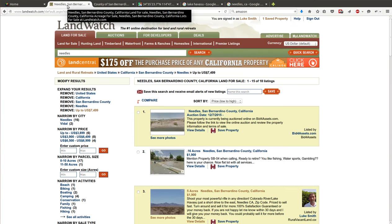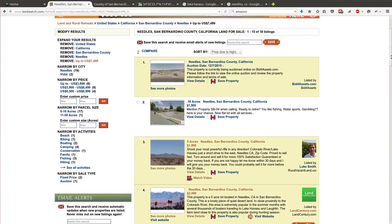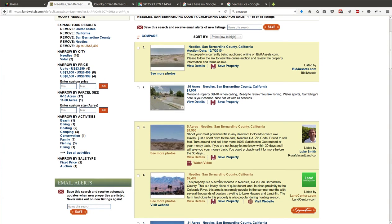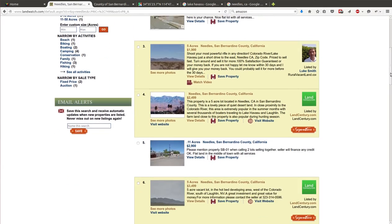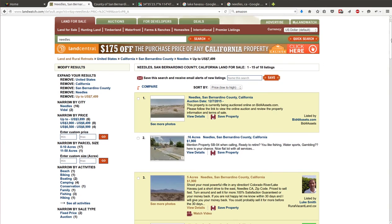I wanted to show you other properties for sale in the area. The cheapest thing I could find on LandWatch, that you can sort and slice and dice, is basically this property, but there's a 0.16 acre for $1,900. I got this one listed on there for $1,900, and then it skips up from there, $2,500 and up for anything in the neighborhood. I think this is the cheapest one. I'm going to put it on eBay for $1 and see where it goes.